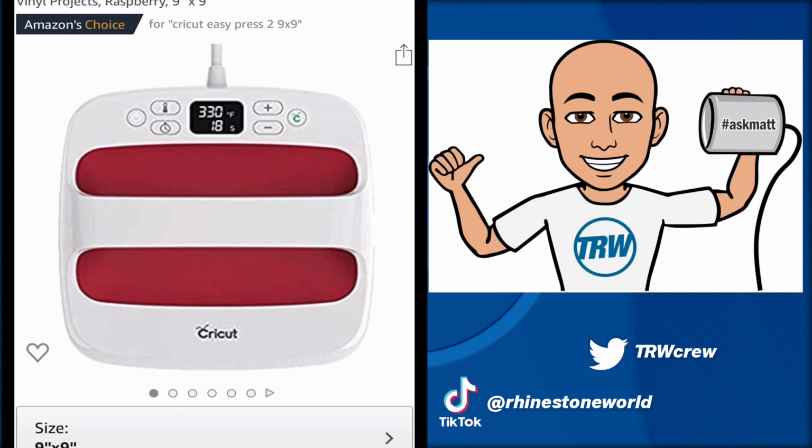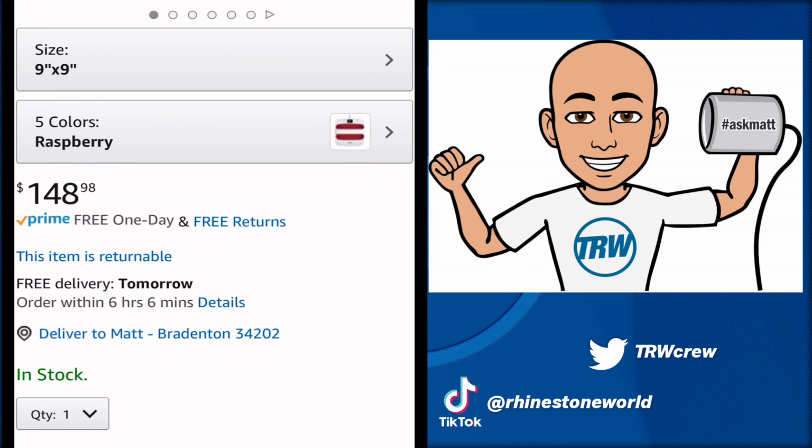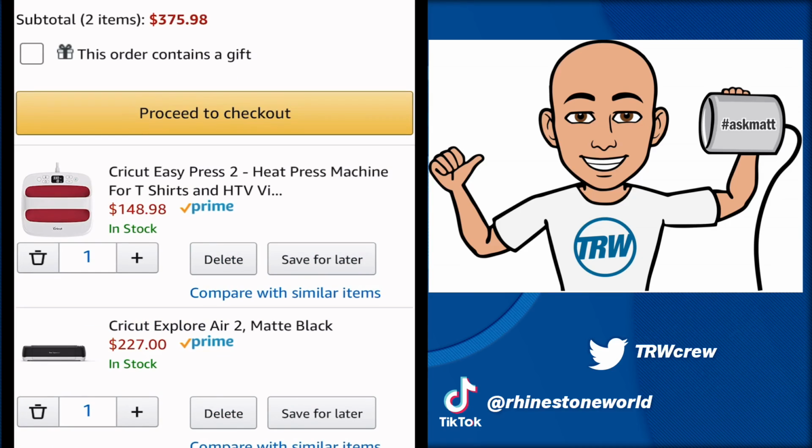And we're going to do the raspberry because it's probably the most masculine color there is on them. And let's go ahead and add that to the cart. Don't need any extra accessories. Proceed to checkout. And you guys can see my shopping cart right here. I'm going to spend $375.98 to make videos for you guys to help you with your business.